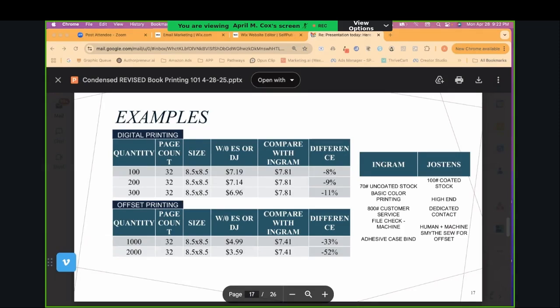And so here are some of the examples you put together, and we talked through a little bit more of this. Anything you want to particularly highlight on this? No, I think I talked about this, but the only thing I want to highlight is with digital printing, you're not really going to see drastic price decreases when you increase your quantity.